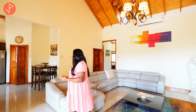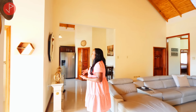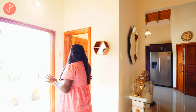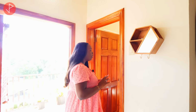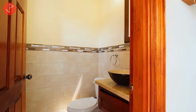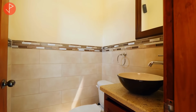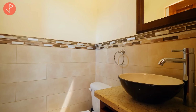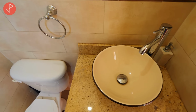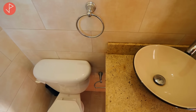Now, just off our living area is this balcony. But before we take a look at our balcony, here we have our powder room, which is conveniently placed. So we have our powder room inside here. Beautiful floor tiles and wall tiles, our vanity, as well as our toilet. Now here we are going to take a look at our balcony.